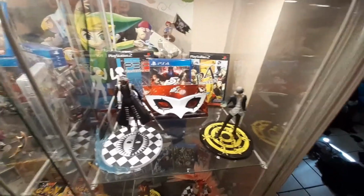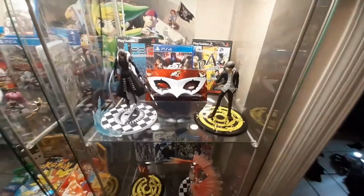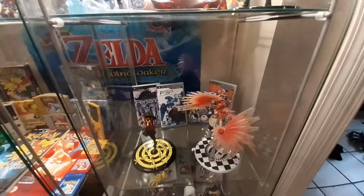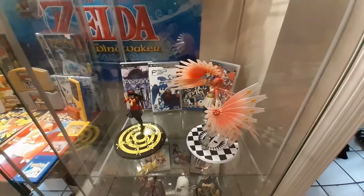Persona. So, Persona 4 is definitely my favorite Persona game, as you can see from the figures, but they're all really fun, so. Got some more down here. Yukiko's definitely the best female lead in Persona 4, in my opinion.